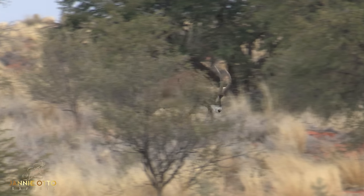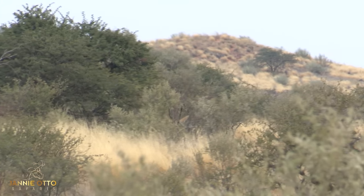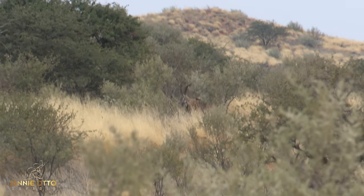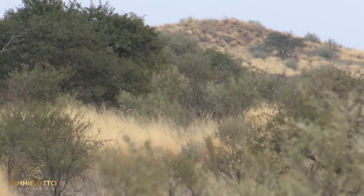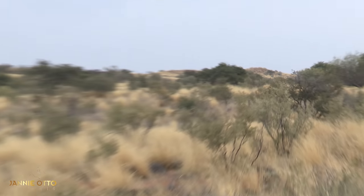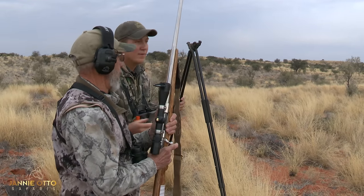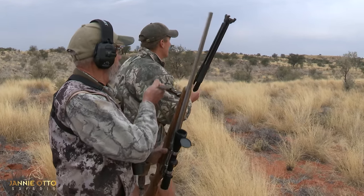Great shot. Reload. Reload. That's a great shot. Okay, wait. I think he's... Let's just see. I think he's going down. Let us just go there. But that looked like a great, great shot. Let's just go.